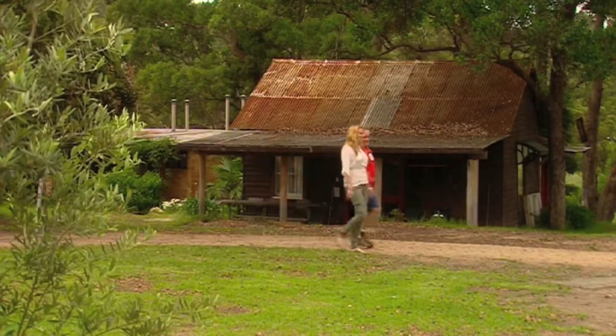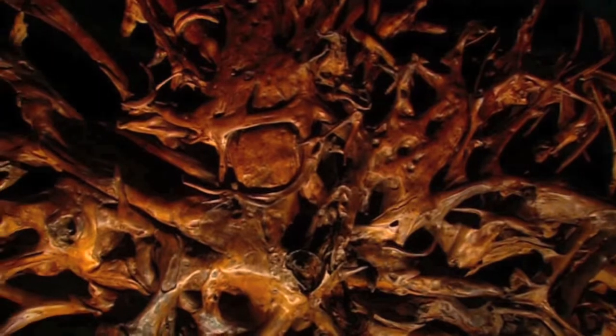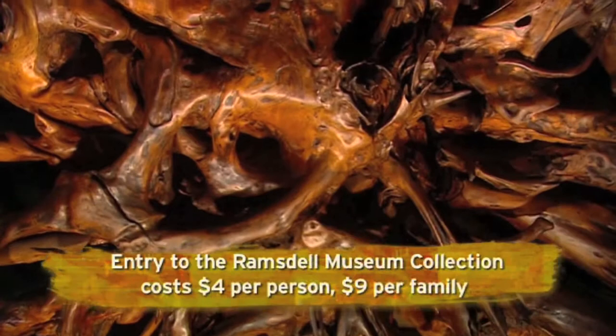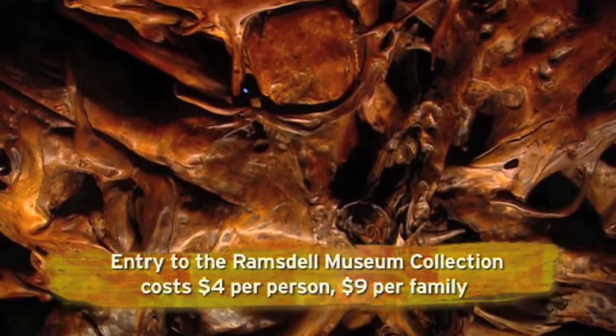And there's just one more thing I'd like to show you before you leave our little town here. Oh, wow. I've never seen anything like that before. This is Ra, the Egyptian sun god, compiled by Jack Ramsdell, and it's one complete root system of a messmate gum tree. Around about 300 years old, Jack cleaned 2 tonne of dirt and rock off this with his dentistry drills, and then he hand sanded it and hand polished it.